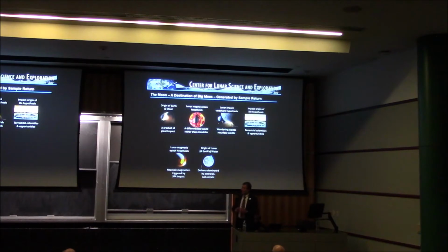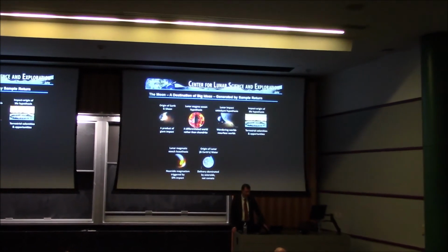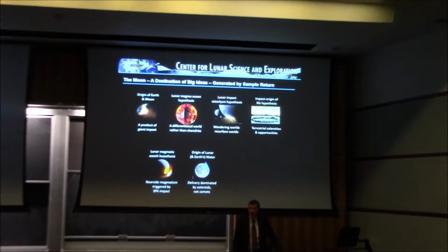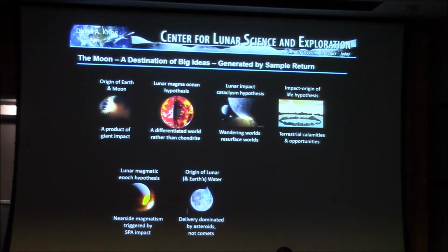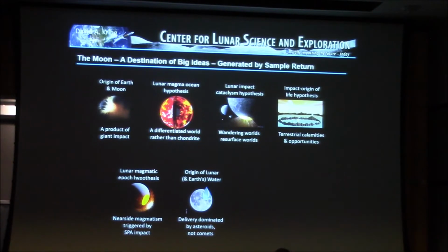Before I talk about the lunar South Pole, however, I want to say something about Apollo and what it is that we learned from Apollo. One of the lessons is that the moon is just a geologic wonderland. It is one of these places in the solar system that has an exquisite geologic record that not only informs us about the moon, it informs us about the Earth, it has the capability of informing us about the origin and evolution of the entire solar system. It really is a magical place.